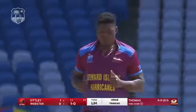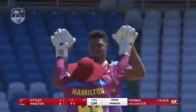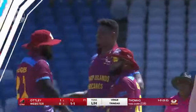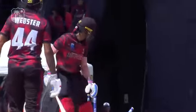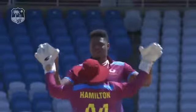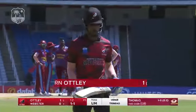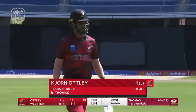Castled. We've been talking about him and his ability to penetrate opposition batters. Well, here is evidence of it. Full pitch delivery, missed it completely. And the sound of timber in the background is always that dreaded sound, DG Ganga. Heard it often enough. Otley goes for one, it's 1 for 1.